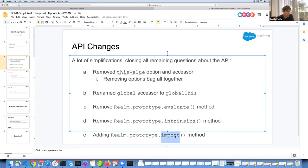And we have introduced import as a new method that allows you to import a module from a realm that is running on an environment that does not have eval, like a CSP configuration that disables eval, so you will not be able to use eval at all. You have to fetch the module. This is equivalent to what happens in browsers today when it comes to eliminating the possibility to use eval. You still can use import to go and fetch and evaluate some code.